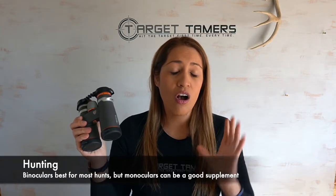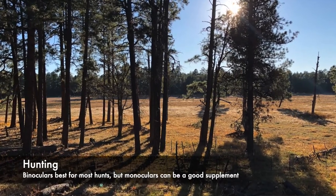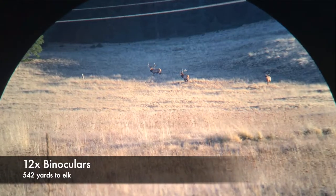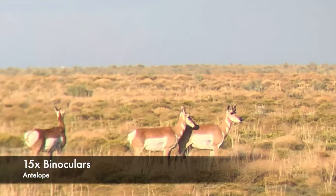But binoculars are often the first choice because of the rich depth of field and the delayed onset of eye strain and eye fatigue, because hunters are often spending extended periods of time at the eyepiece for hunts that can last anywhere from hours to days, and some of those special hunts that last for weeks. High power binoculars are best for open country, and low power binoculars of around 6 to 8 times is perfect for timber and bow hunting.